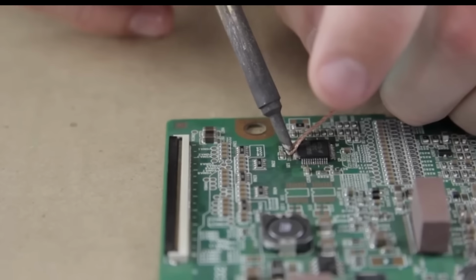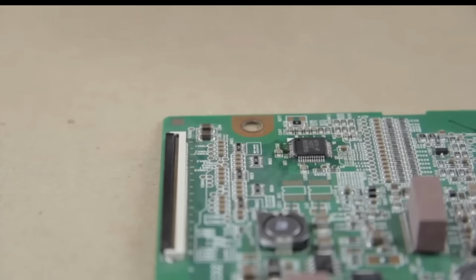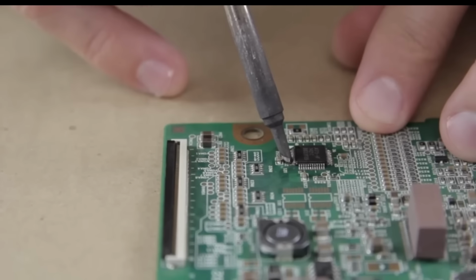I will use my solder wick and iron to remove some of the solder I added. Then I will run my iron back over the legs with more solder and make sure there are no bridges between the legs.